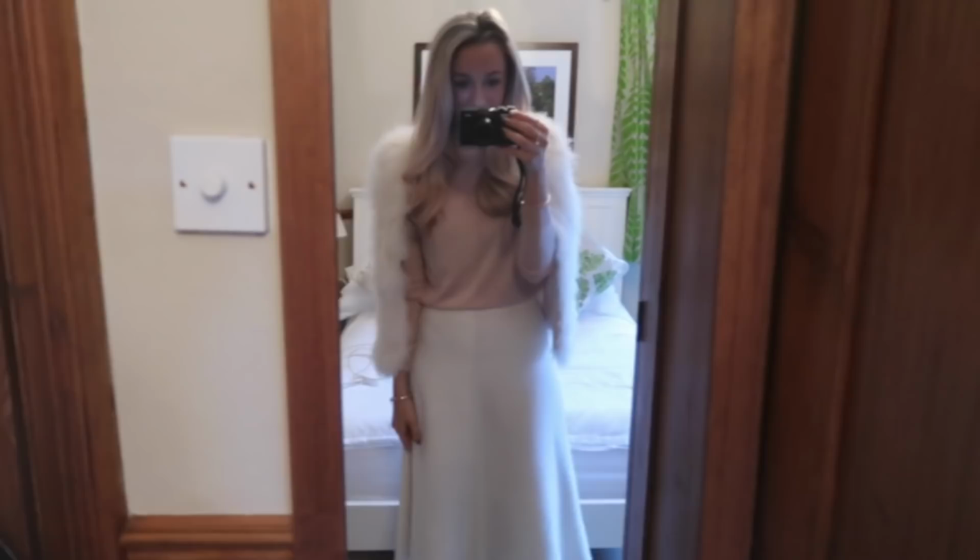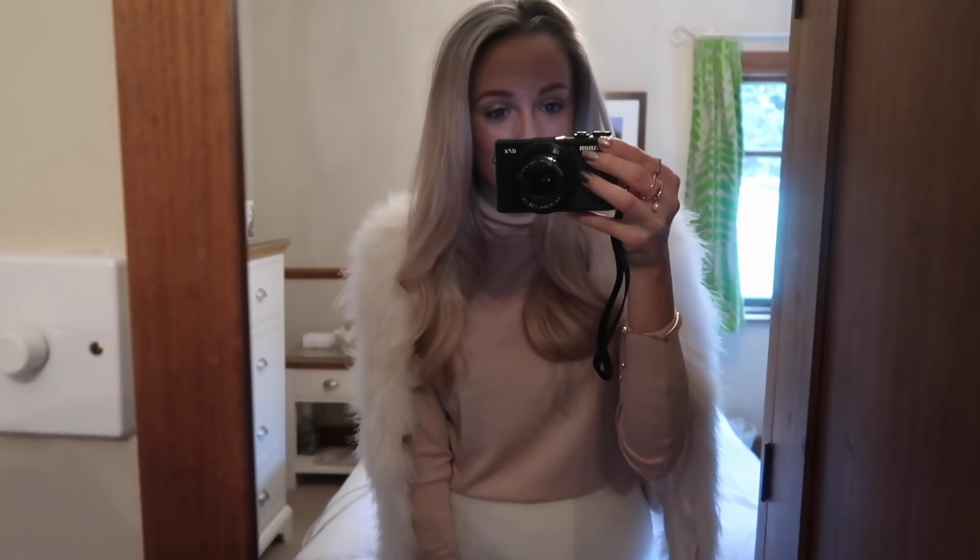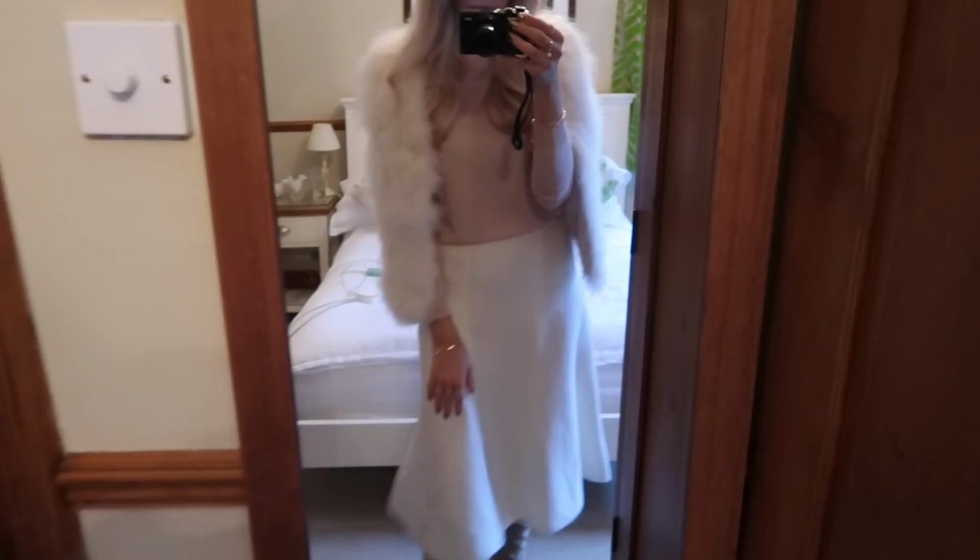It's a little bit later on and I've got dressed up for our Boxing Day meal. Just ran the Dyson Airwrap through my hair and brushed out the curls quite like this. So I was gonna wear a pink dress, but I decided to be a little bit more warm and cozy. So I've got my over knee boots on.